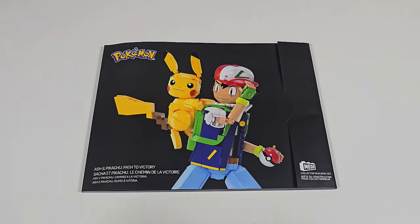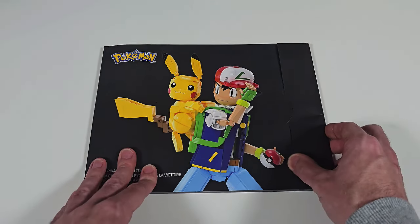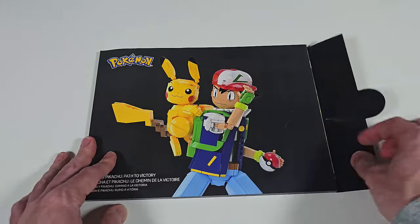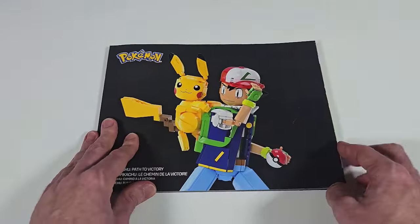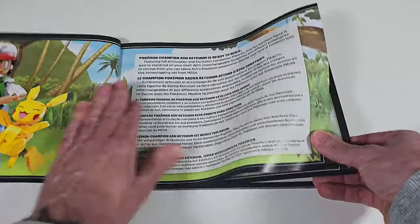Next up, we have our Mega set, and that's Ash and Pikachu. Now, this one has kind of a little area where it tucks in, and this is how, when you open the box, you receive the instructions. You just open it up like that. The only reason I don't like that is because it tends to continue to flap around, so you just tuck it in the back. Their instructions, I like and I don't like.